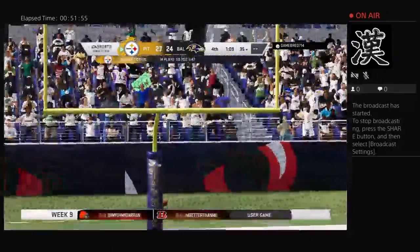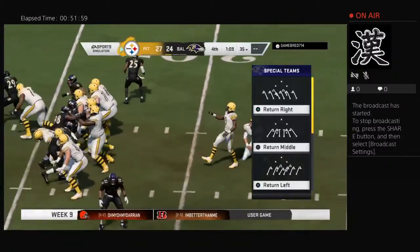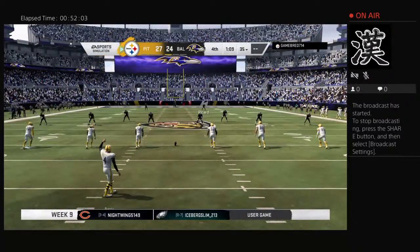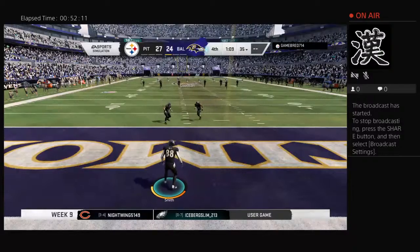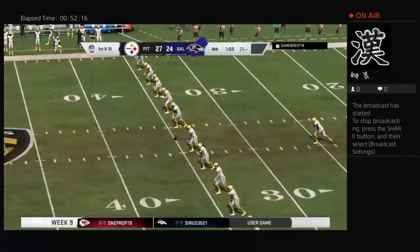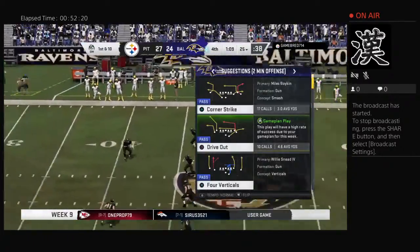Point after, right down the middle. So it's now a 3-point game here in the closing stages, as a field goal can only tie it. The kickoff team on the field now as they will send this one away. And they will not get a chance to return this one as it's through the end zone for a touchback.